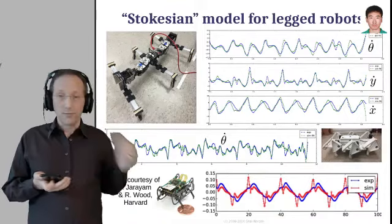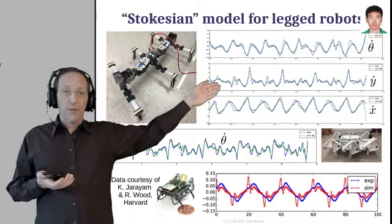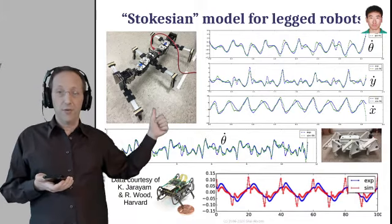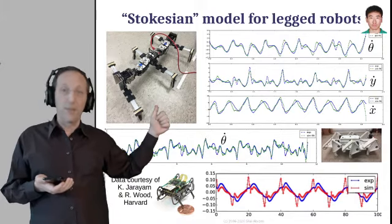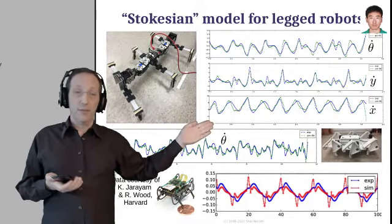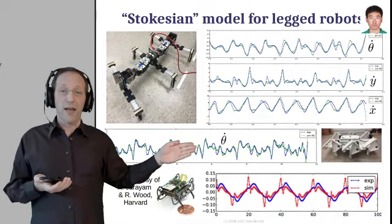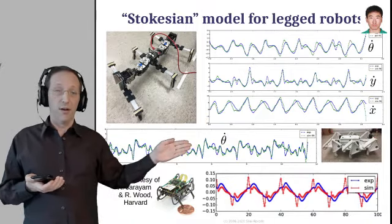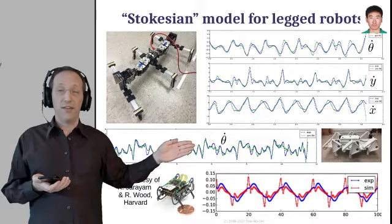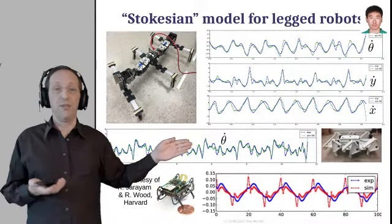So what you see here are theta dot, y dot, x dot data for another version of a robot, a bit like the multipod. We see a great match between the model prediction and the observed data. We see a great match for the big ant robot. In fact, that was so surprising to us because the friction model doesn't match what we'd usually expect in physics.